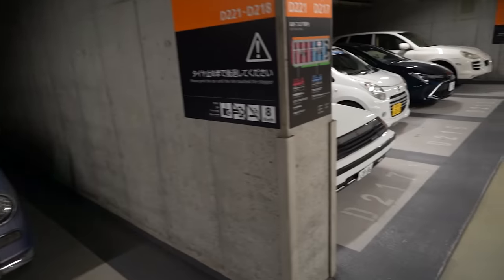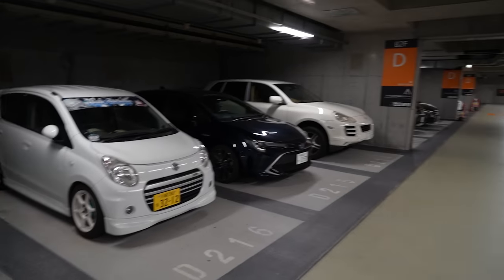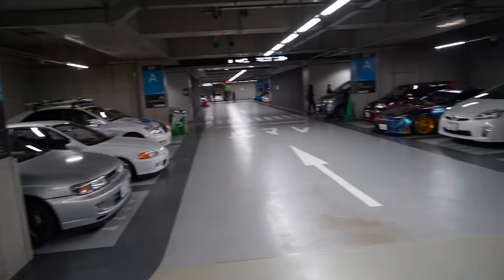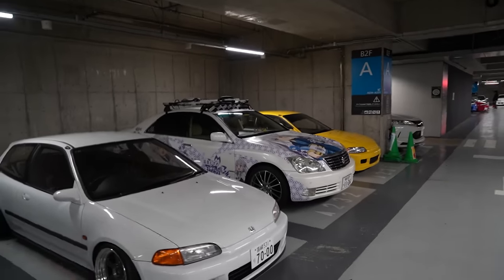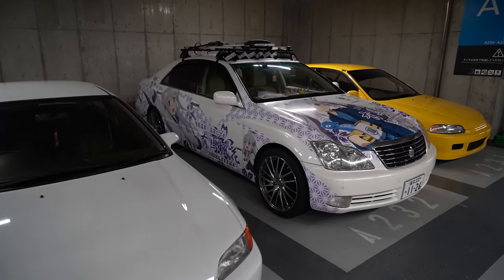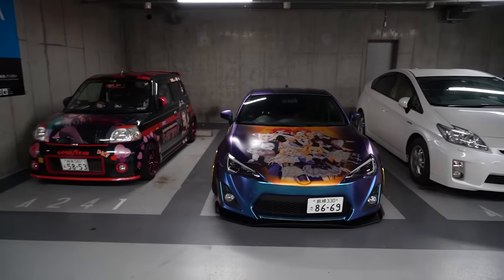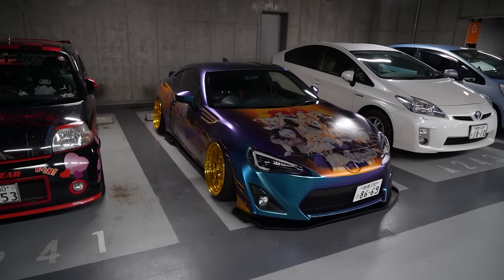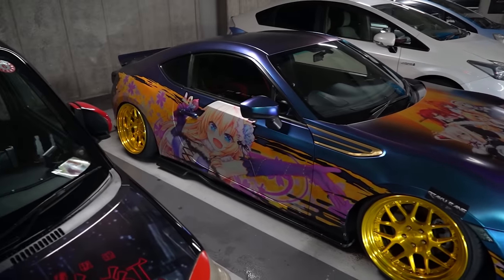Wow. And then over here, I think we saw this before. It was an old TA, super clean. And then some more cars. Wow. Yeah, I saw this at the event. This I saw at the event too. It's awesome. So much Itasha stuff here. Yo, that's sick. I love how it matches with the wheels and everything in the car.